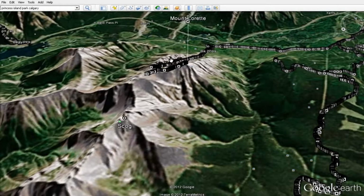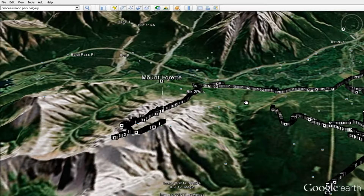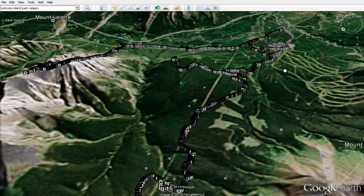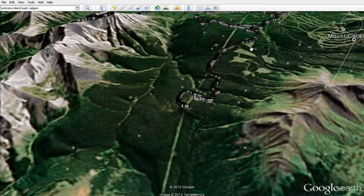For example, this is a trip from Mount Lorette summit, and then the following day I had a trip along the Skogan Trail towards Skogan Pass. Here is Skogan Pass.